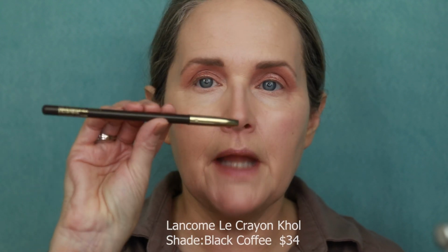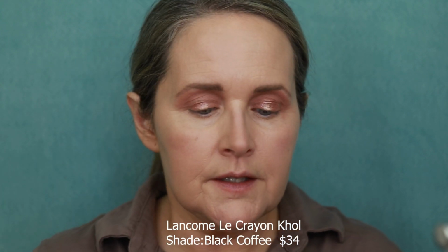Now in keeping with my brown theme that I've got going, for my eyeliner I'm going to use a couple. The one is the Lancome Le Crayon Kohl. I have this one in the shade Black Coffee. This is without doubt my favorite eyeliner as a kohl pencil.